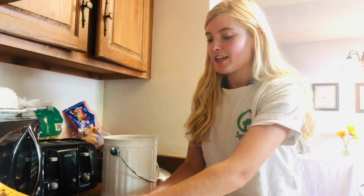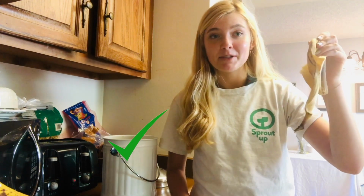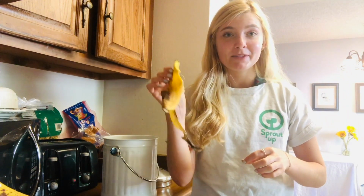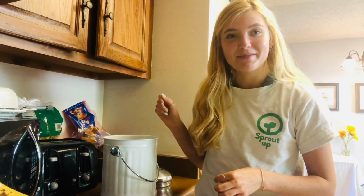So, right here, I have a banana peel. Now, a banana peel is compostable because it is a food scrap and it will decompose if you put it in the soil. So I'm going to put this in my compost tin.